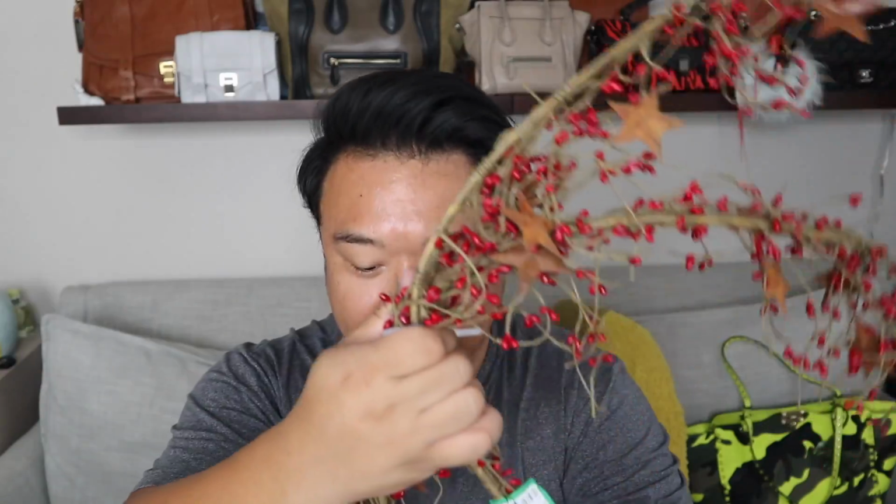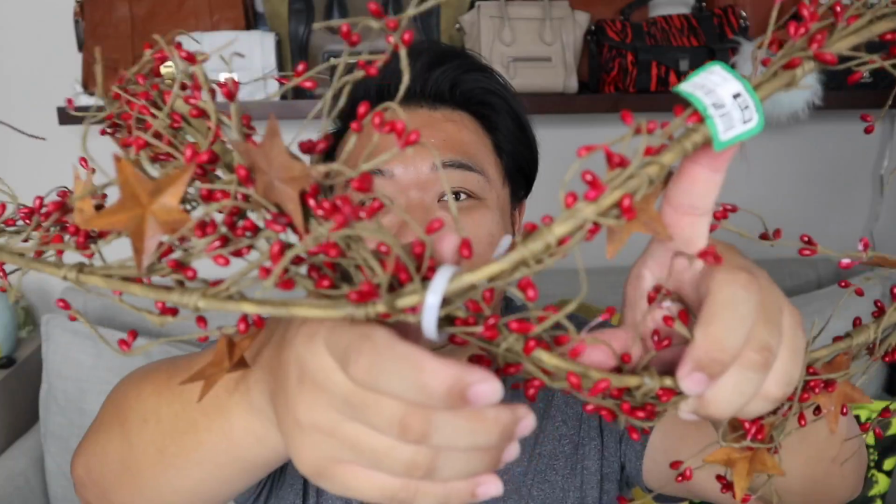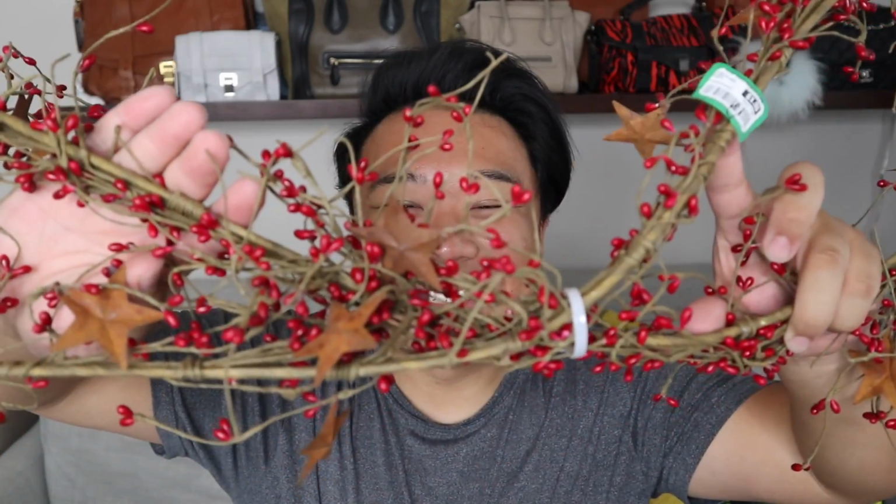I got this red berry one, which I think is really nice. It has rustic elements to it, because it also has these little rusted stars on it. I just think it's really fun. And this was only $1.99, which is crazy because these garlands are usually so expensive, right? Even if you go to Walmart or Target, garlands get pretty pricey, and then at Pottery Barn, Crate and Barrel, places like that, these garlands are so nuts.